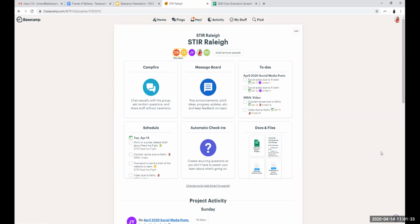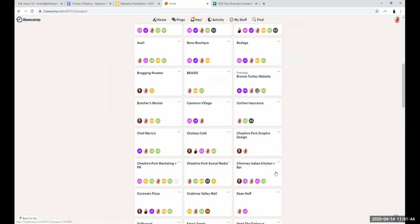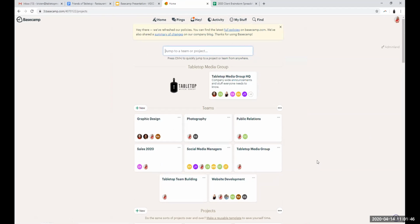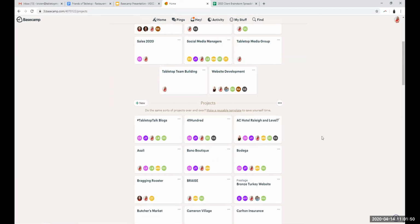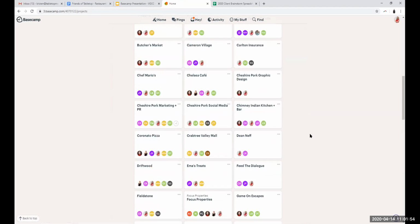What's really also kind of cool about Basecamp is that from the client viewpoint, they would not see everything here. They would only see their project. So going back to Stir as the example, they would only see the project Stir. They would not see all of this other stuff that I see as the admin.